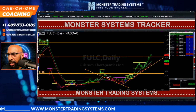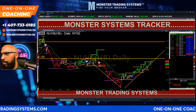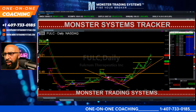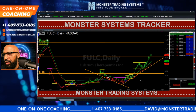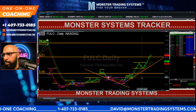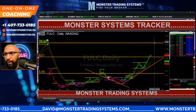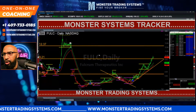FULC, good price action, good move. This one is heading to its second resistance. The first resistance level here, broke through. Second resistance, heading towards the third resistance. The buy signal on this was 458. If we can get to this area here, guys, that's $12 and change. Good trade going here.